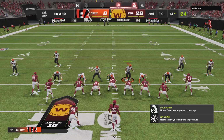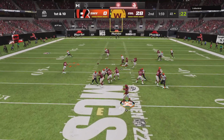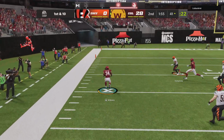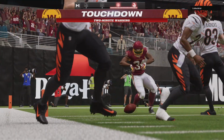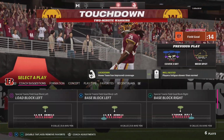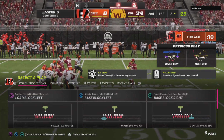Game clock at 2:01. Time for one final play before the 2-minute warning. Here's a throw to his running back. It's complete. Oh, he's got a little daylight. Touchdown. Ricky Williams. He scored on the ground and through the air. And the Washington offense just continuing to pour it on.